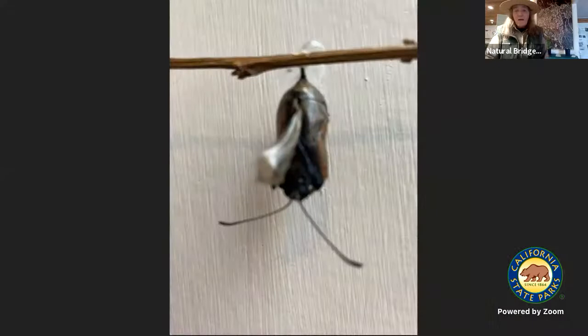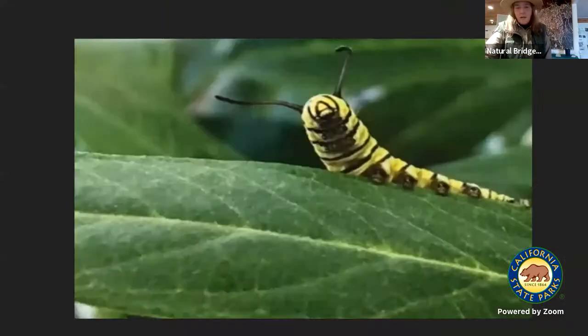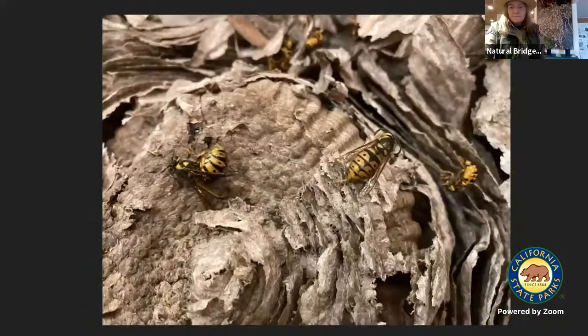And this is what happens if you have a really infected butterfly. It can never emerge. And from the caterpillar, you can't tell. But if you know that your leaves are clean, you know that you're helping those caterpillars have good, healthy food, just like we would want.